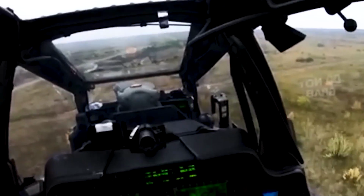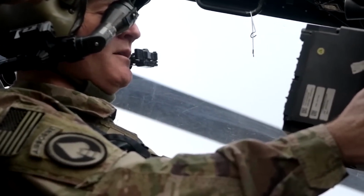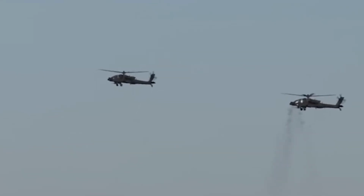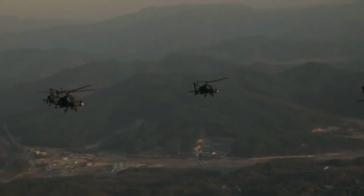Its enhanced digital autopilot systems also enable the crew to fly more efficiently, reducing the workload during high-stress missions. These systems also provide automated stability augmentation, helping the Apache maintain control in complex situations, whether it's hovering low over dense jungle foliage or navigating tight urban spaces.